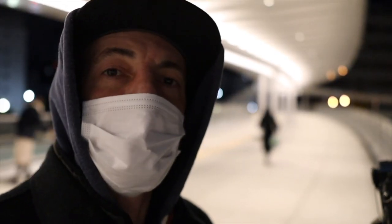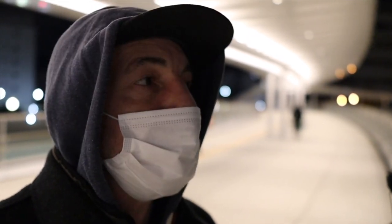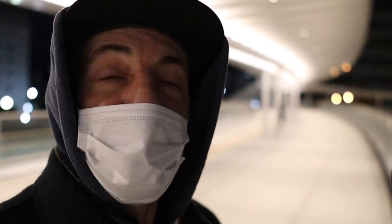This week, we've come to Yokohama for some nightscape photography. Specifically, we've come to the Minato Mirai district here in Yokohama. It's really quite beautiful, it's a clear night. So let me give you some details on the composition.